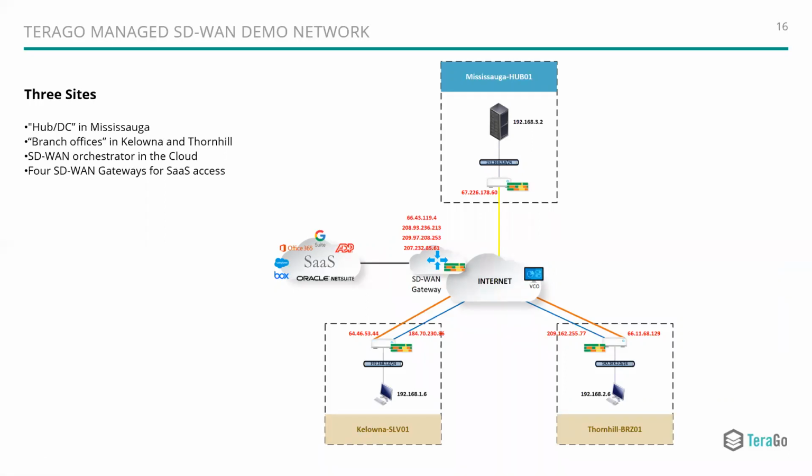At the hub node, we have a server running several applications, including an ERP, a file server, and a packet generator. We also have four gateways set up that will provide access to software as a service providers. And finally, we have the orchestrator running in the cloud. While I cannot run the full SD-WAN demonstration at this time, I'm going to play a short video that will demonstrate a couple of the key features of the orchestrator and how DMPO can ensure quality connections with even the most misbehaving links.